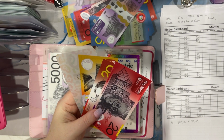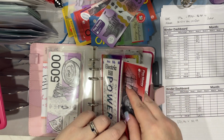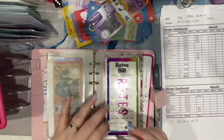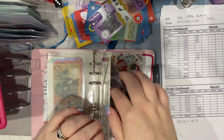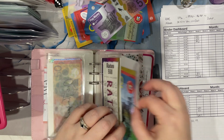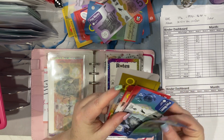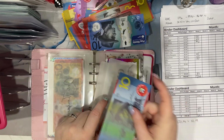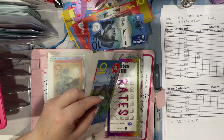The bill is supposed to come out like this week, but it's not done yet. And because I've got a smart meter, the bill is estimated to be $240. So assuming we stay on track with what we've done, it'll be less than $250. Okay, rates has got 100, 200, 10, because we've just paid rates as well.